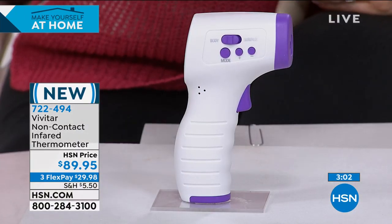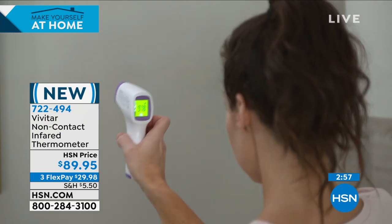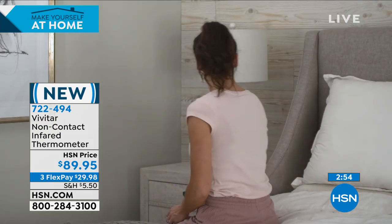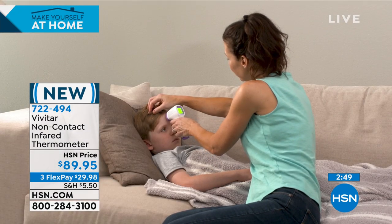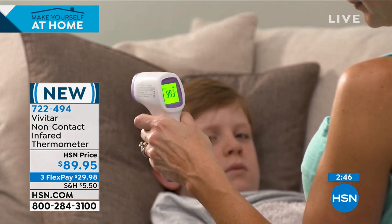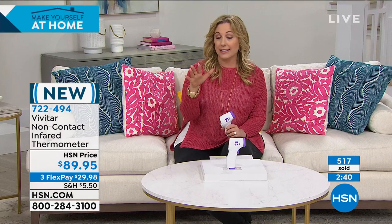But it's so easy to use, and I know this is something that you're going to use every single day. I'm happy that we have it in stock, and one Flex Pay is $29.98. We're going to ship right away. If you would like to order it, it's 722-494. You can call the number on your screen, or you can go to our digital store, which is hsn.com, and put in the item number 722-494. Make sure you check out, because if we sell it out and it's in your shopping cart, that doesn't mean that you get it. You have to check out in order to get it.